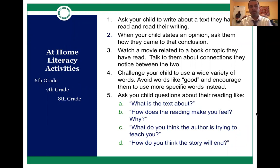Number three suggestion is to watch a movie related to a reading, a book, or a topic that the child has read, and then just have a discussion or a written discussion about connections they notice between the two. You're looking at comparing and contrasting similarities and differences with that skill.